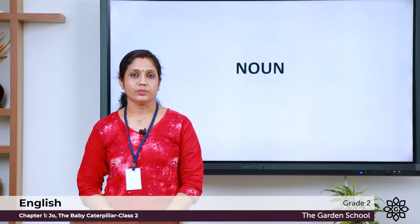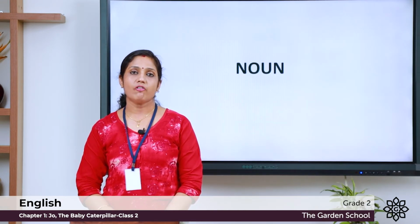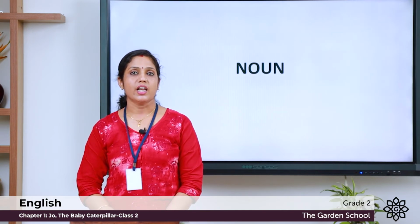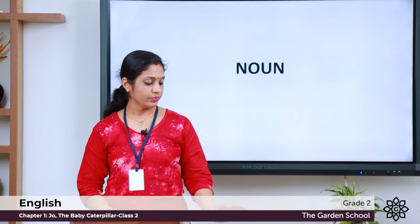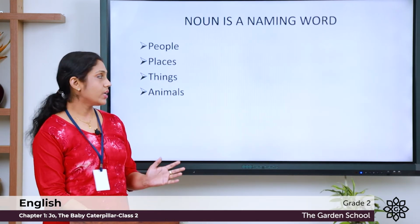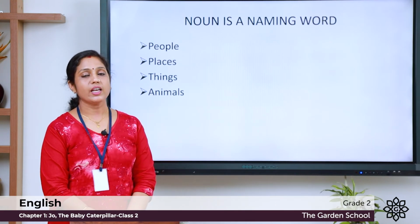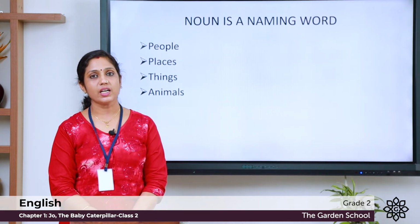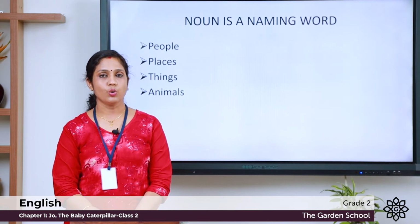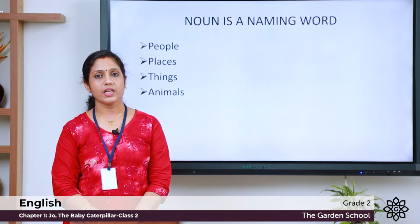Let's learn noun. What is a noun? We have already learnt noun in our previous class. So, let's revise. Noun is a naming word. Names of people, places, things, animals. These all come under noun. For example, teacher, school, dog, pencil. These all are nouns. So, let's do the exercise now.